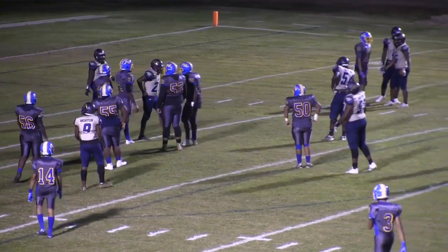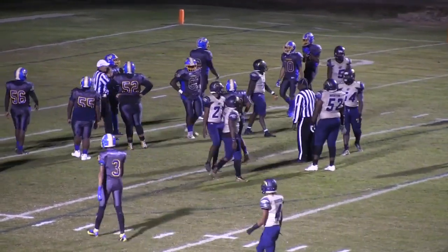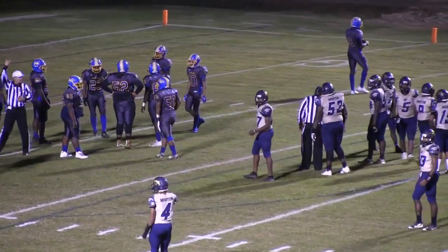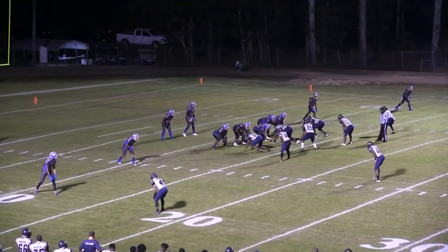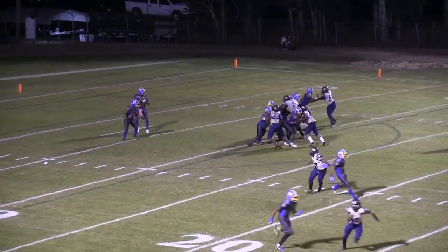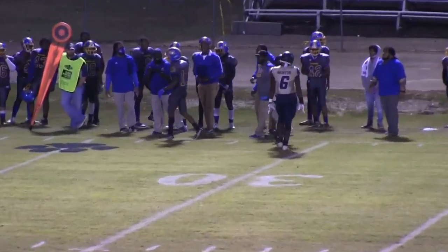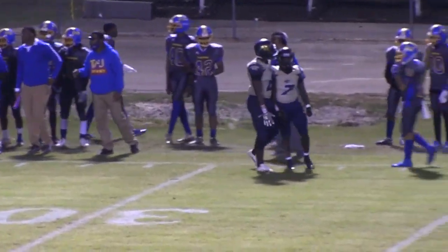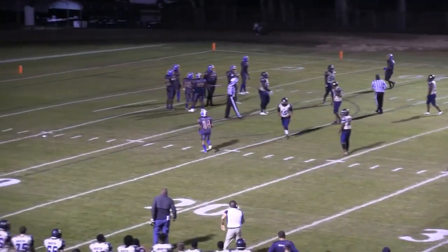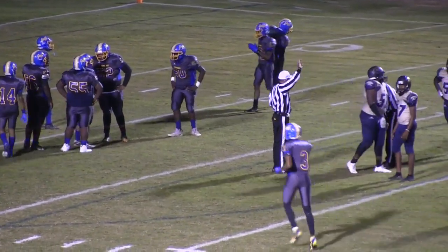Quick screen out to number 7, Alexander. Flying quickly. Ball incomplete. Brings up second down and 10 for the Tigers. Number 2's pass, I believe that's intended for number 13 on the far side, is incomplete. Brings up third down and 10 yards to go.